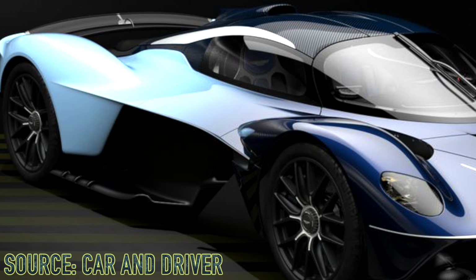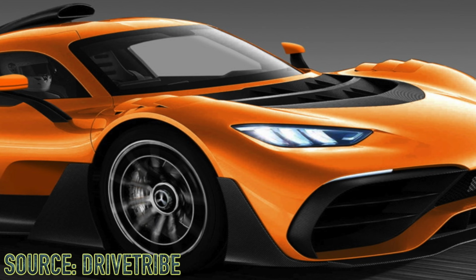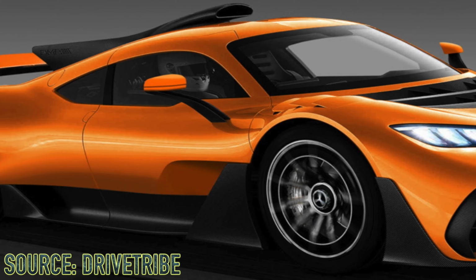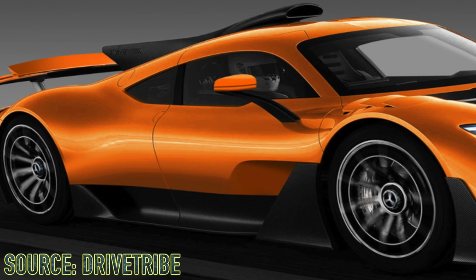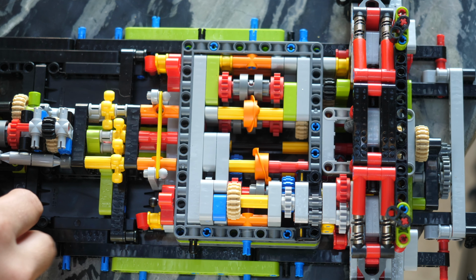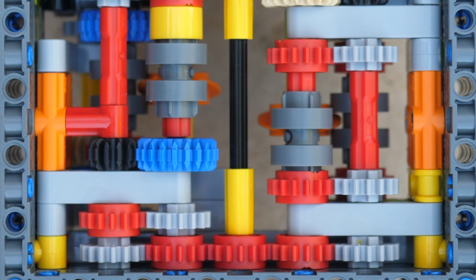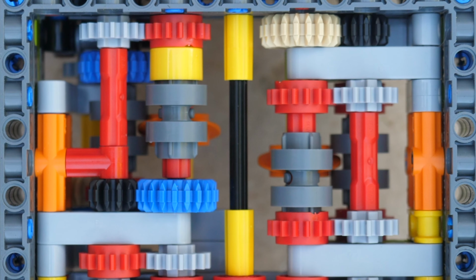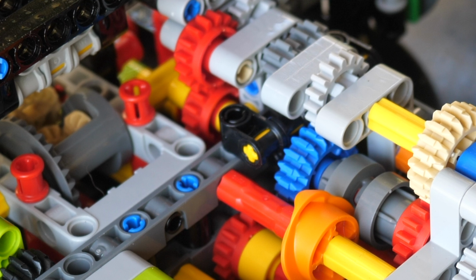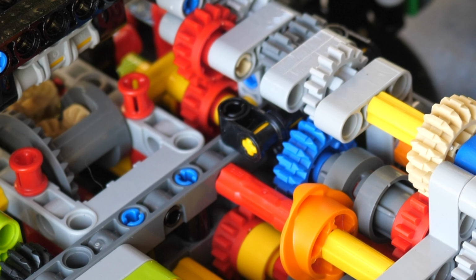more supercar sets. Personally, I hope to get the Aston Martin Valkyrie as well as the Mercedes AMG Project One. Both of these cars would be just incredible to incorporate in a LEGO Technic supercar set, and I also hope that we get some sort of supercar with a 7-speed sequential transmission gearbox. In LEGO Technic, you currently only have a 4-speed sequential transmission with a multiplier gearbox, so you essentially have like an 8-speed sequential transmission gearbox.